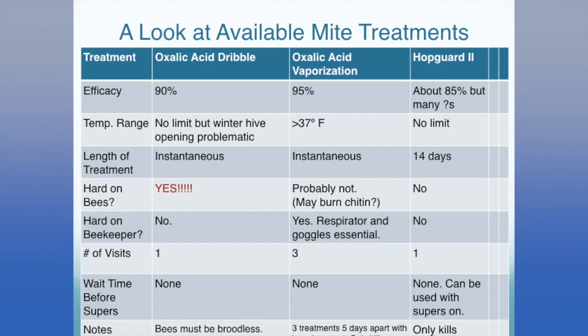Length of treatment right away, and I've got to share with you, I did an experiment on the dribble method of oxalic acid where I took 84 colonies and I treated half of them in a warm spell in winter with oxalic acid, a 3% solution, 50 milliliters dribbled between the frames, and the other half I did not treat.